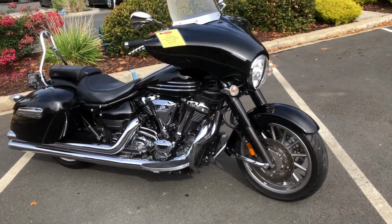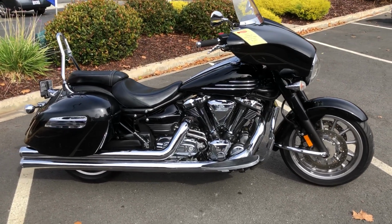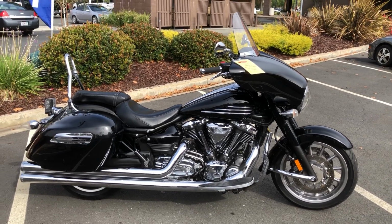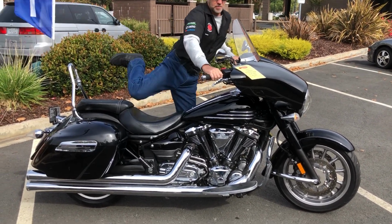We have financing, we have extended warranties. Check us out on the web, www.contracostaps.com, or at any given time we have 30 to 40 beautiful, clean, used bikes in stock.